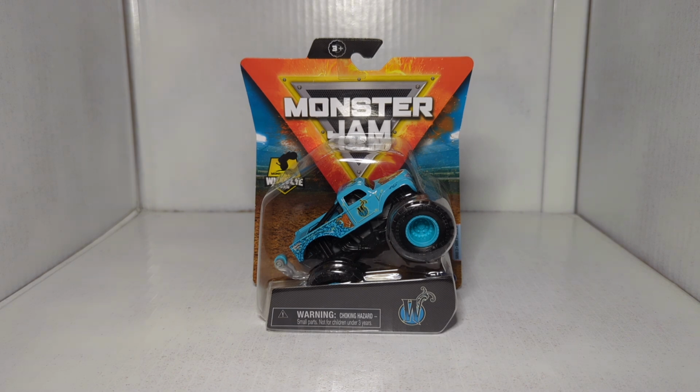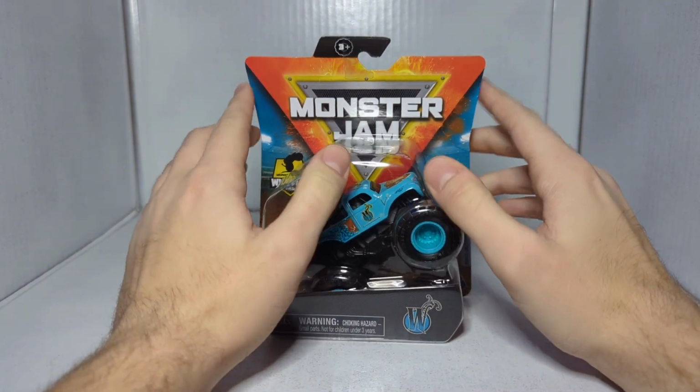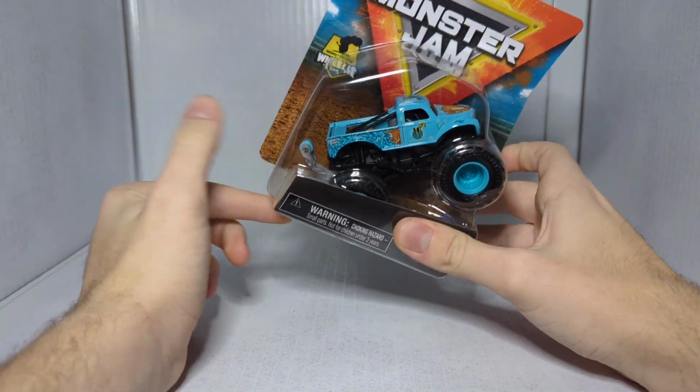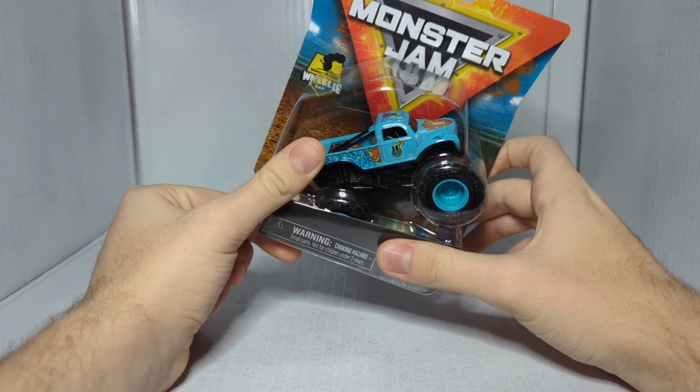And so let's take a look at the packaging design. This is very weird because it's like the 2019-2020 packaging design, but it's changed up a little bit. First off, the packaging features this really neat hourglass shape to it almost, which is kind of different. As you can see, we do have an accessory. The accessory for 2021 was the wheelie bar, and I'll show you how those work.